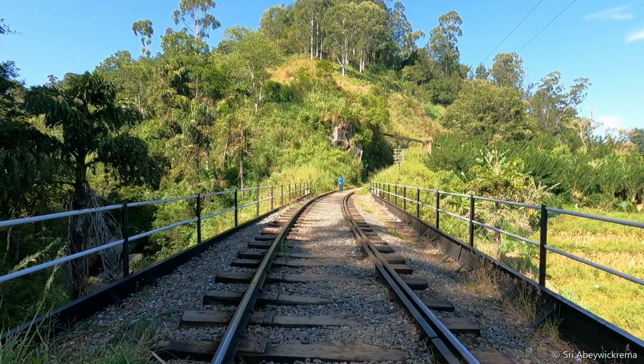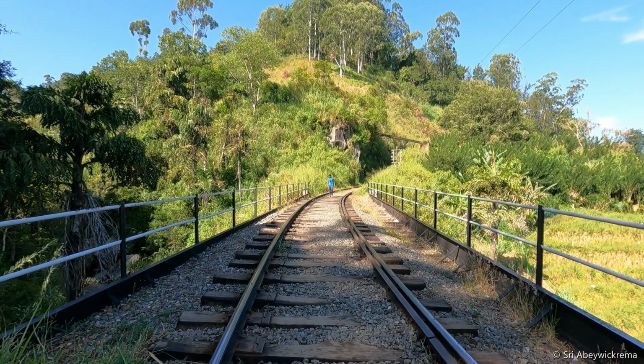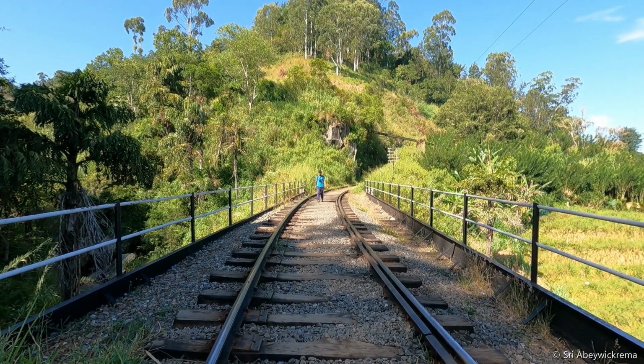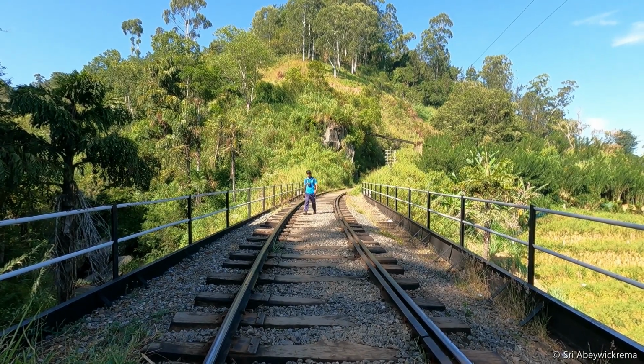Right, you are seeing my trekking partner Chamara crossing the Kinigama bridge, and the Poravagala viewpoint is beyond that, up there. It's such a wonderful place, and there are also some panoramic views to our right from this angle.